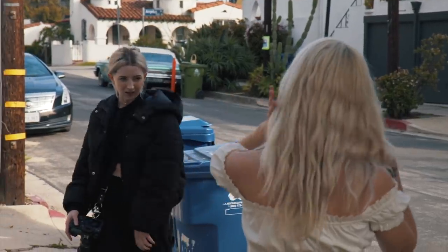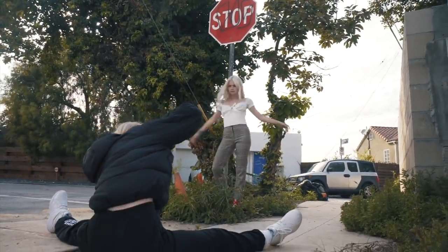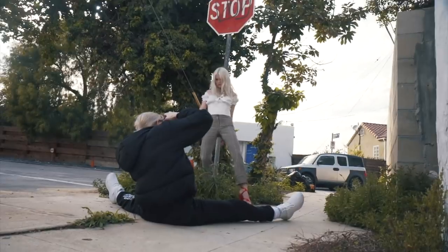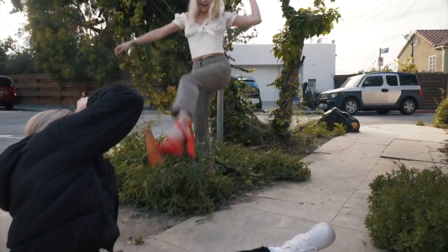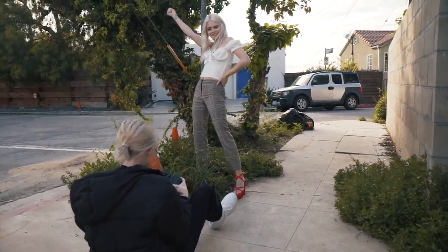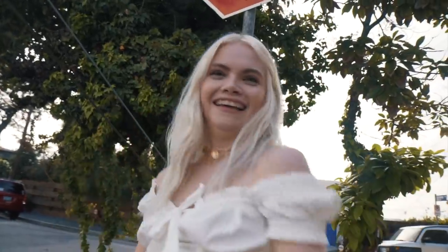And then for this, I wanna do a kicking shot. Here we go. Great. One more kick. Yes, perfect. Got it, done. Man, this really looks ugly.